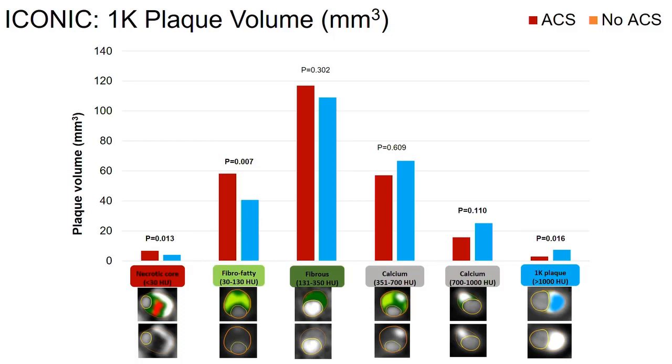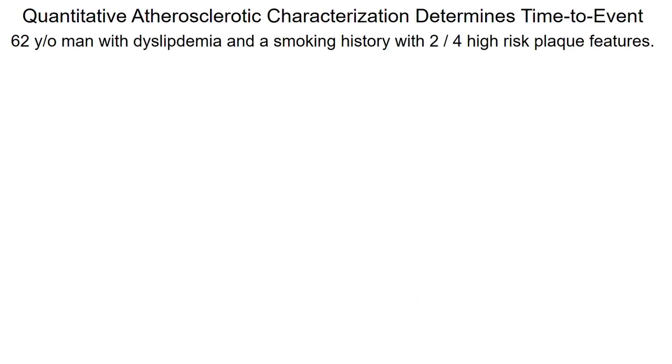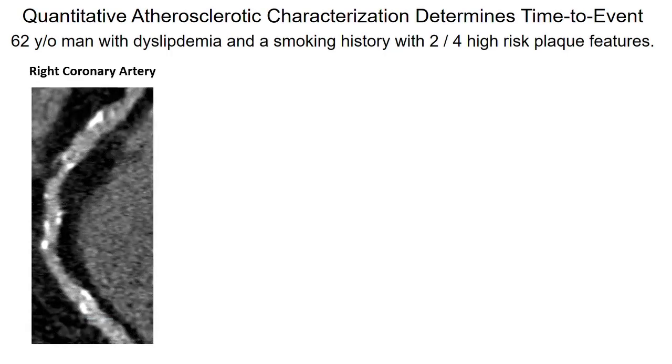And conversely, on the left side, what you can see is that the more necrotic core, that low attenuation plaque that you have, the higher the risk that that plaque will cause an acute coronary syndrome in the future. And so here's just an example of a patient within ICONIC. So I think we're now getting to the point where we're able to look at these kinds of coronary arteries.